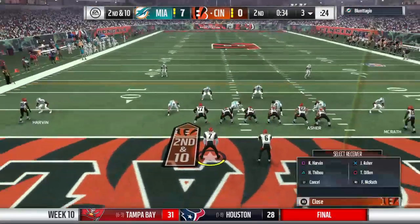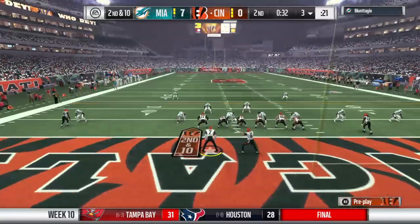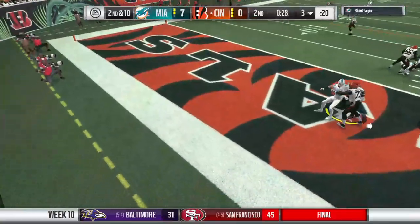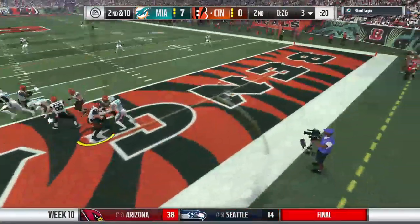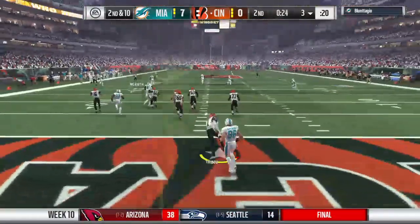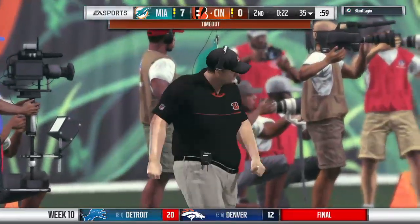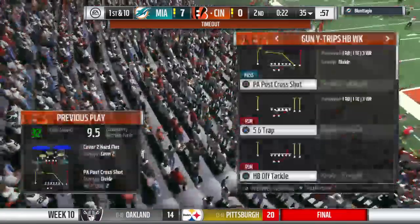Hurry up, here we go. From deep in their own territory, they look to throw. He's got time in the pocket. Oh, he's got a man wide open, complete. And they're going to get this one up to the 35-yard line.